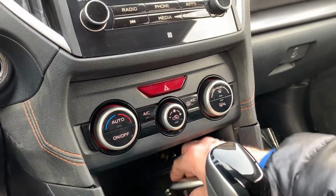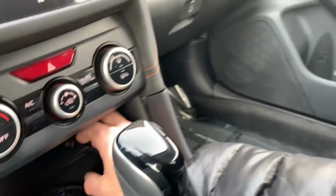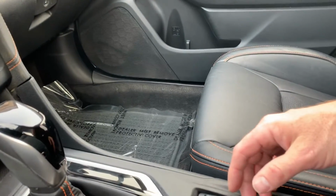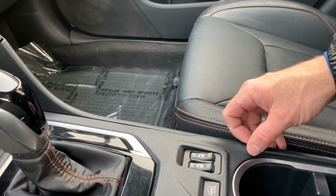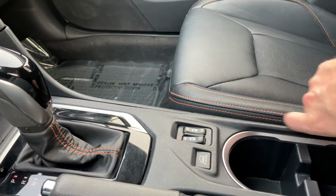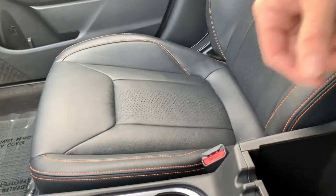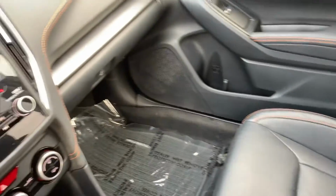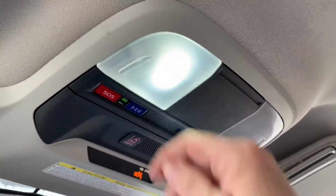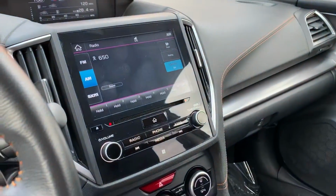Okay, coming down here, you've also got your key fob, additional power supply down here, shifter, and your heated seats for the front. You've also got your X-Mode right here, your cup holders, and then additional stowage down there. And you also have your map reading lights up here. So that about wraps it up for the interior of the Subaru.